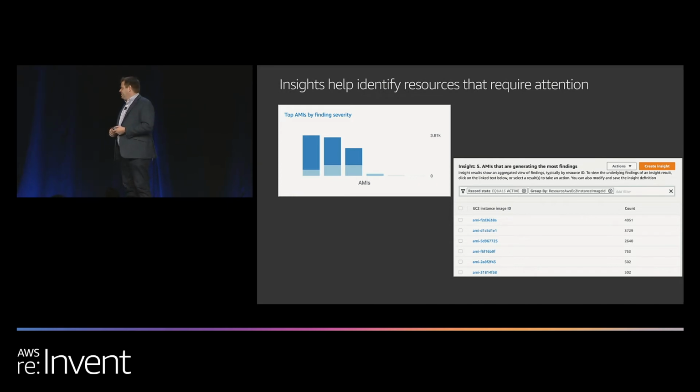So we created what we call insights in the product. And the insights help you identify where the real root cause is. So in this particular example, we're showing the AMI. This is probably one of the most commonly used ones. And again, I want to know not what instance I have to go patch, but what image created that, because that's where I need to go fix that problem, so that way I don't launch new instances that have the same problem.